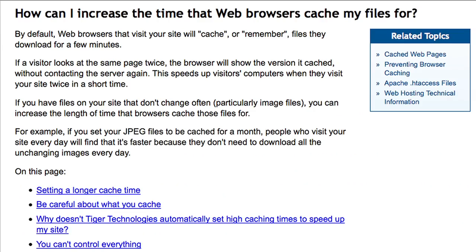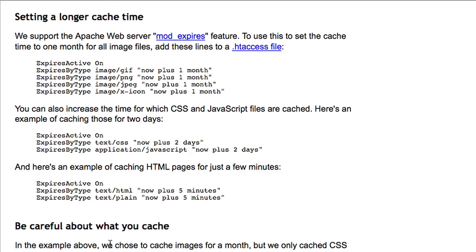I used to work on web servers a long time ago, but not so much anymore, so much of this stuff is kind of refreshing to me. It actually told me about setting a longer cache time. At my hoster, and perhaps likely on yours, it'll actually give you the syntax that you can add to your htaccess file. And this is going to help your web server to read it for configurations on how to actually implement caching. So I saw this here, expires by type, and it gave some syntax.